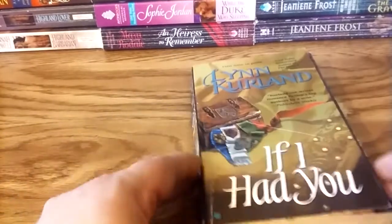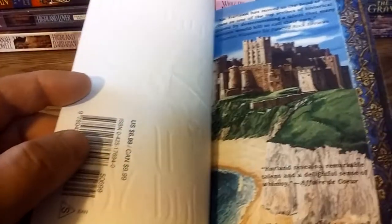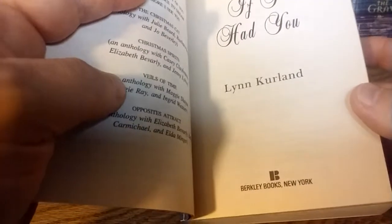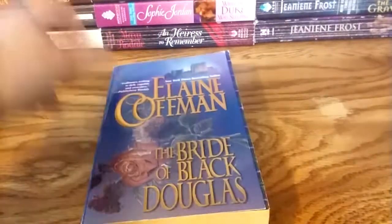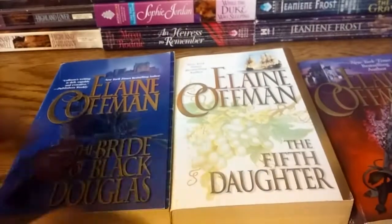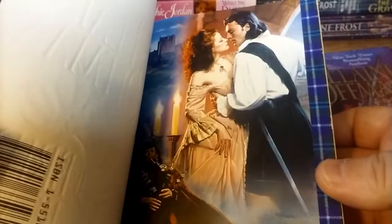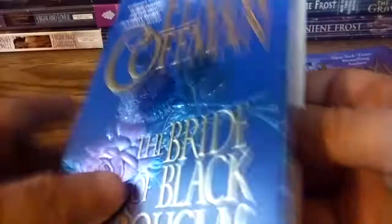Lynn Kirkland, who I don't know anything about. And again, it looks like a medieval romance. From Berkley Books, from the year 2000. I have a couple books here by Elaine Coffman. Again, it's a writer I'm not familiar with. The Bride of Black Douglas. There's the step back on that one. From Mira Books, which is Harlequin's imprint, from the year 2000.